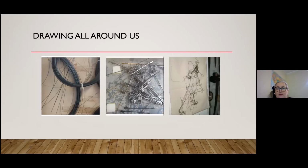Then drawing is all around us, if you think of it that way. Because I then thought, well, this is in my studio in Nottingham. Wire, knitting needles from the machine, just thread. You can see drawing everywhere you go. It's inspiration, I suppose. Is drawing inspiration? Is drawing all around us?